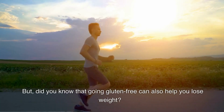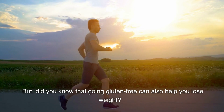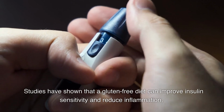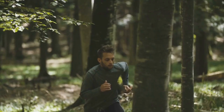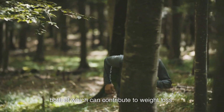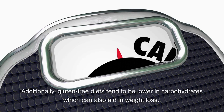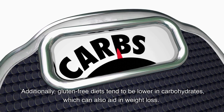But, did you know that going gluten-free can also help you lose weight? Studies have shown that a gluten-free diet can improve insulin sensitivity and reduce inflammation, both of which can contribute to weight loss. Additionally, gluten-free diets tend to be lower in carbohydrates, which can also aid in weight loss.